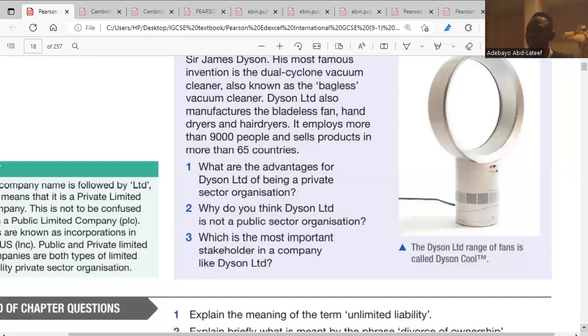Do you understand? He's a sole trader. No, it is a private limited company. That's LTD. That's a private limited company, not a sole trader. Yeah, you would have shareholders, maybe friends and family. Example, it could be ABC. It's not ABC Stores, it's ABC Limited. That makes it limited. The word LTD makes it a limited liability company.